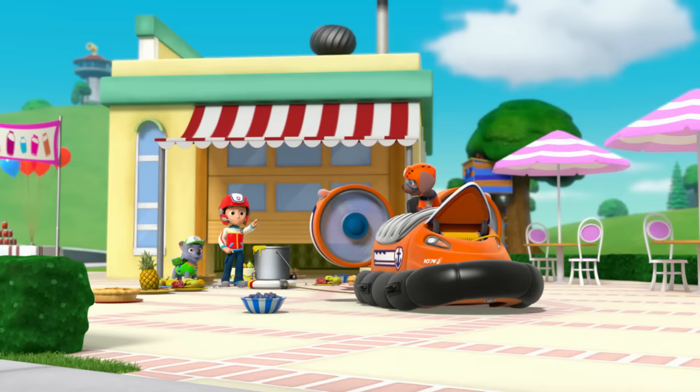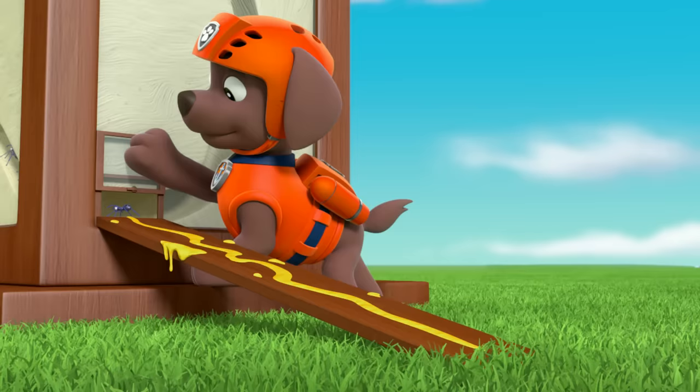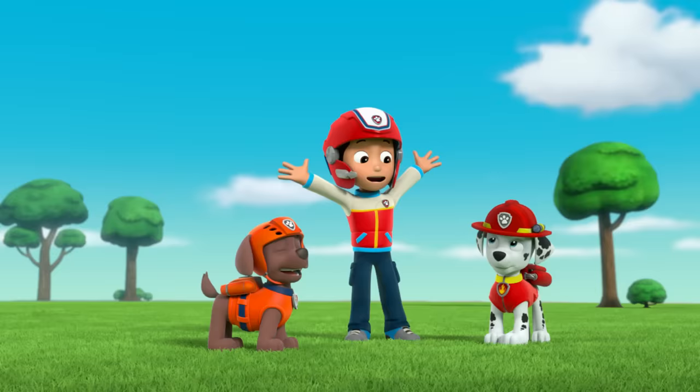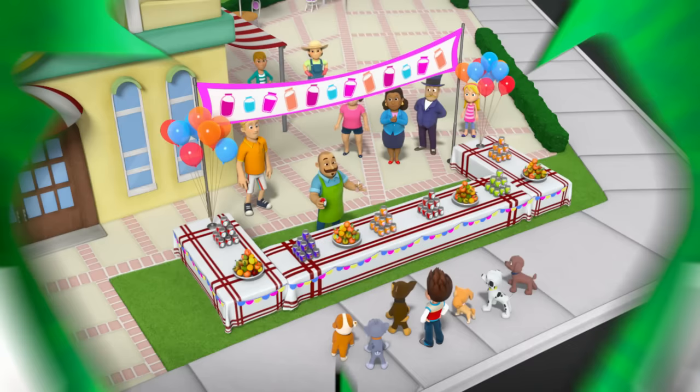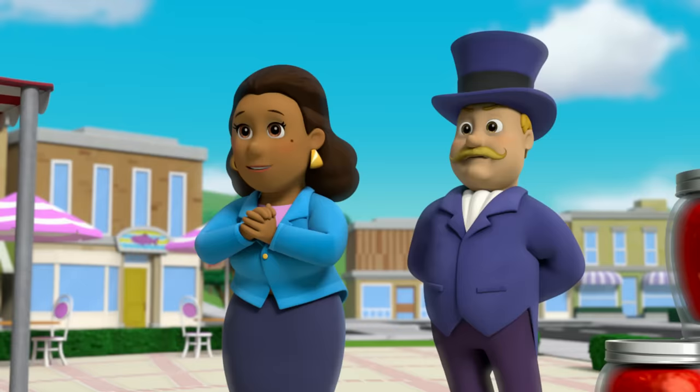Okay, Zuma, give them a trail to follow. Just like fishies in a fishbowl. That's the last of them. And the last of the jam. Well, I know where there's lots of jam. The Jamboree Jam Fest. We have the best in the fest. The Jambrero goes to... Mayor Goodway and her Jumbo Jam!